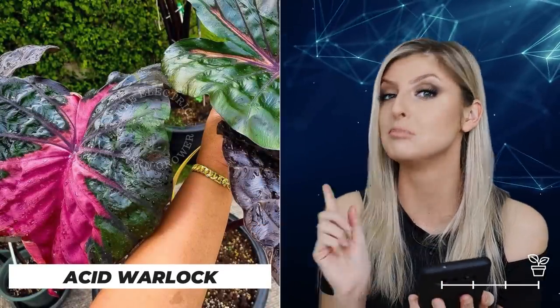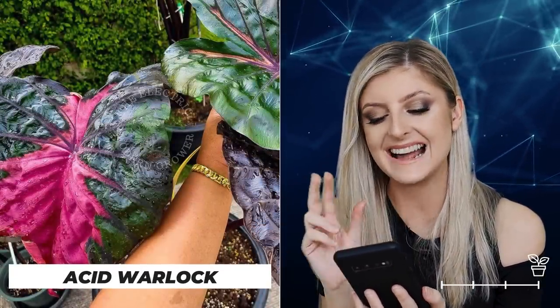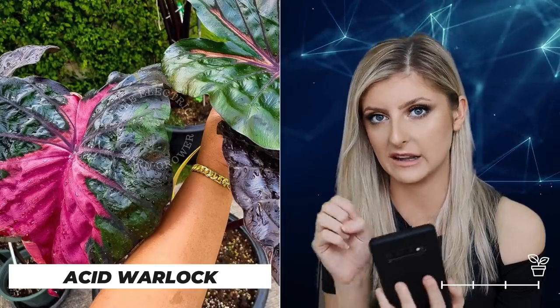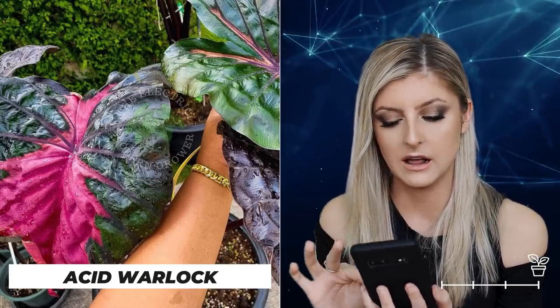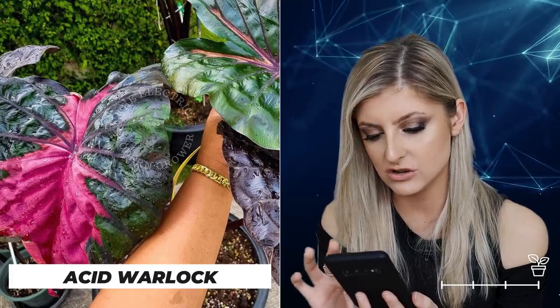This is, again, more pink and a bit more... You know? This is the Colocasia Acid Warlock. And it's got a cool name. Not gonna lie, it's got a cool name. I've got written here, not quite sure how much the acid spreads. I'm guessing that's why it's called acid, because it's got the splash in the middle. It seems to be a little bit unsymmetrical sometimes.